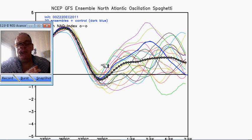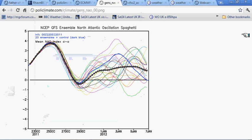I don't think anything cold. We're not talking a big freeze here. We're just talking cooler conditions. And then notice how into the new year it does start to build the NAO back up again. So we get back into the westerlies, and that brings the milder conditions back. That's according, of course, to the GFS model.